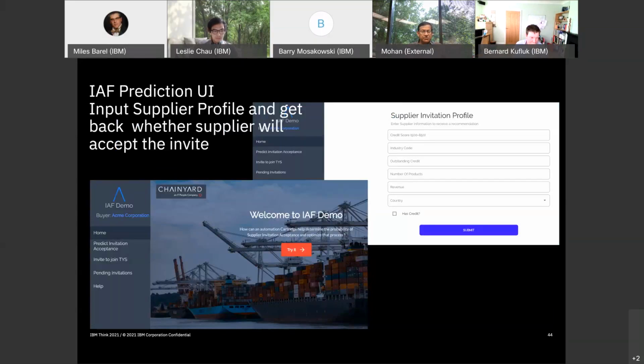This shows the type of UI that you will see right now, where the buyer comes into a user interface that's been integrated into the IAF framework and dashboard. The buyer can come in and populate the screen with some profile data. And when this profile data is sent into the model, it's going to come back and say, hey, this supplier is likely to accept your invitation. Now, this is going to help the buyer to improve the invitation process. And it's going to help TYS, which is actually run by a separate business entity, Chainyard Supply Management, to improve the network effect and improve the membership of that particular network. So that's going to be our goal.